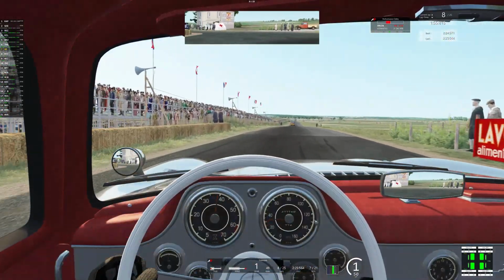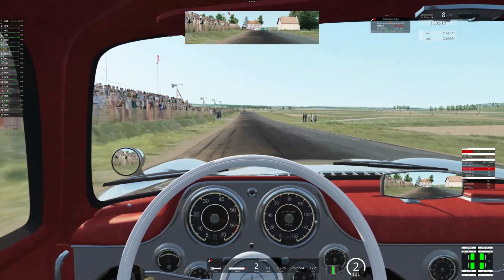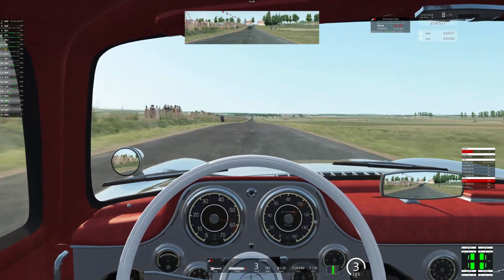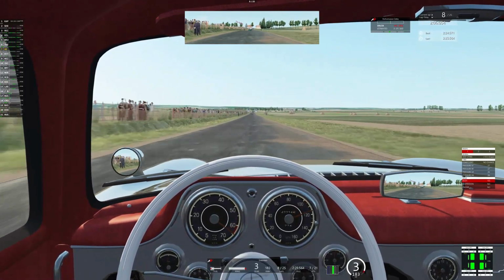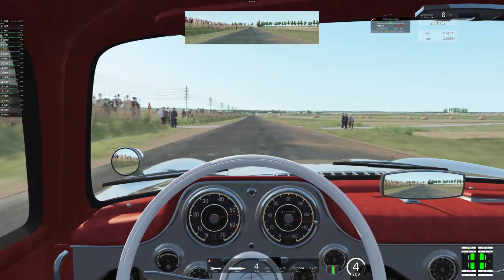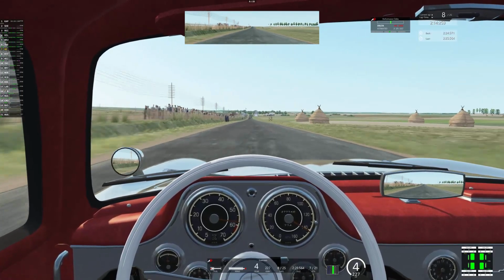Also, you have to be careful not to put all four wheels outside of the track, or your time will be deleted as a track cut. This track doesn't make any jokes about that: all four wheels out, time deleted.